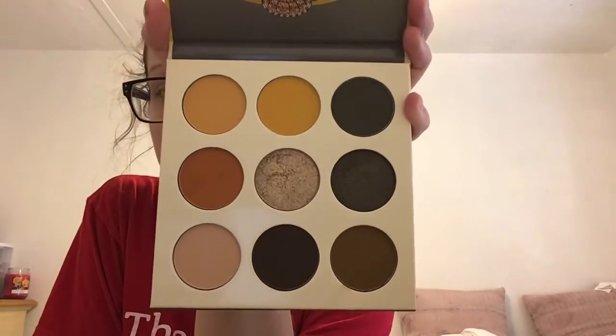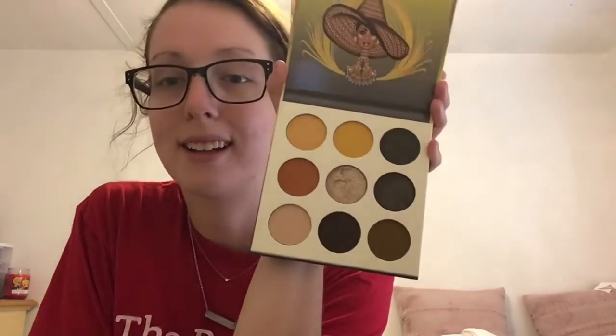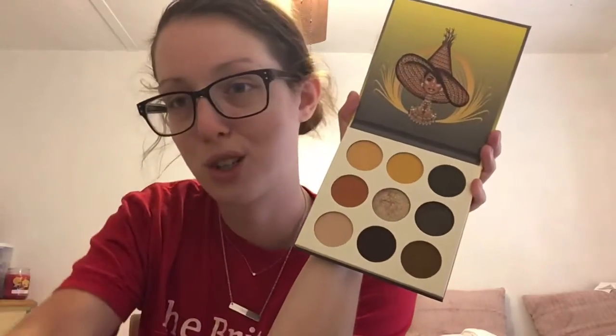And I tried this one time off camera as an eye look, and it turned out so good. This shade right here is so pretty. And then, of course, the dark greens. You guys know I love dark green.